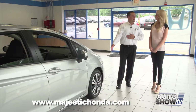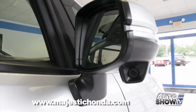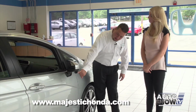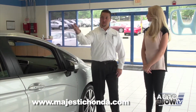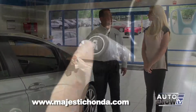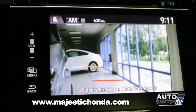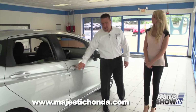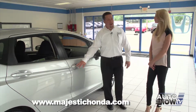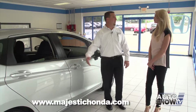The EX model we're looking at here has the new, very stylish 16-inch alloy wheel. The most amazing feature, first time ever in a subcompact, is the Honda LaneWatch. What this feature is, that we've explained on the Civic and the Accord, is if you put your right directional on, the camera here will actually show you your blind spot. Also, the EX model comes standard with the push start, which is the remote entry as well, so you do not need to use your key or remove it from your pocket to enter the vehicle. You just put your hand inside the door and it automatically unlocks.